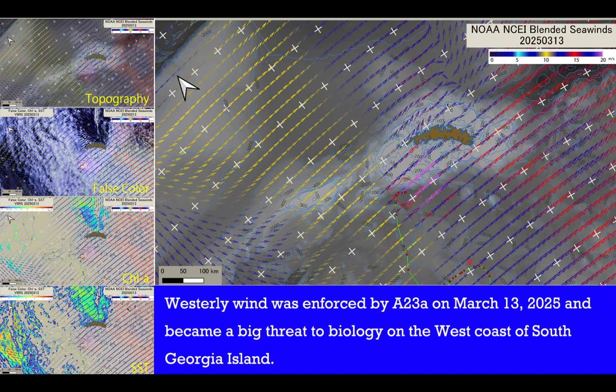On March 12 and 13, 2025, the westerly wind was dominant over A23a and South Georgia Island. A23a contributed to enforcing the sea surface wind, and the wind speed on the leeward side was 25 meters per second on March 13. Although the wind eased to 15 meters per second at the west coast of South Georgia, the west coast experienced strong winds and waves.